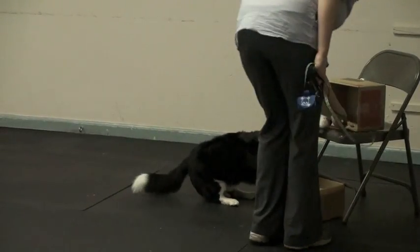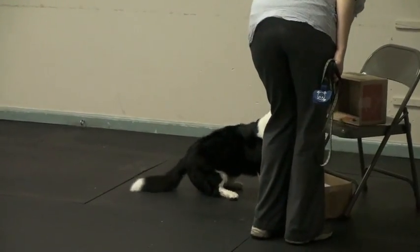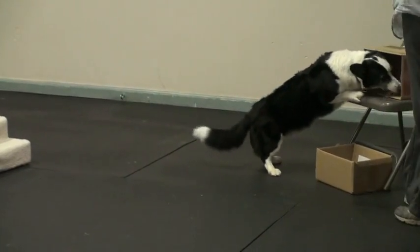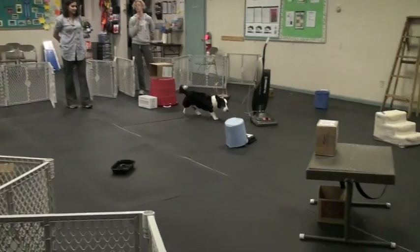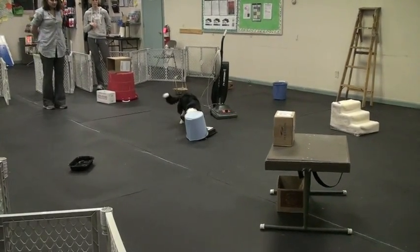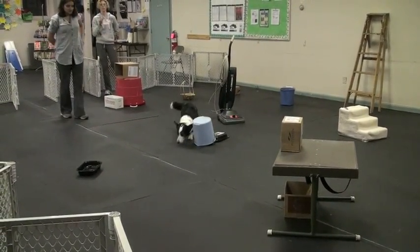Good boy. And how also did he find it? In the box below the hide. That's how he found it. Good boy. Now, if he kind of pushes the bucket out of the way, that's not how we do it. He's found it, so wait till he gets to the other side.